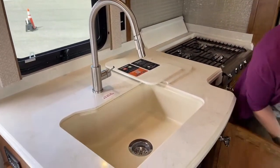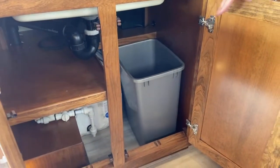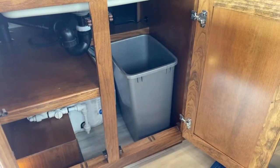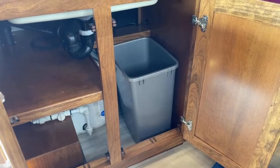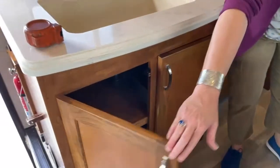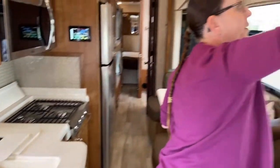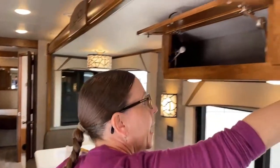And then also, I love this feature. You've got room for a full-size trash can, and you can actually go ahead and stack. We do a black, a blue, and a gray. The gray's inside, the black's outside, and the blue is recycle. But it's plenty of room for all of your storage while you're on the road. And then we'll look at our overhead cabinets here.